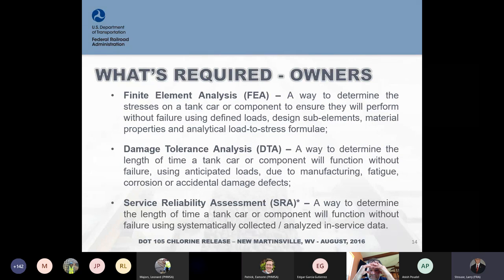The AAR has been kind enough to develop a set of load data that they give to the industry called repos data that then can be incorporated into a finite element analysis to come up with a theoretical stress at a particular structurally sensitive location on the car.